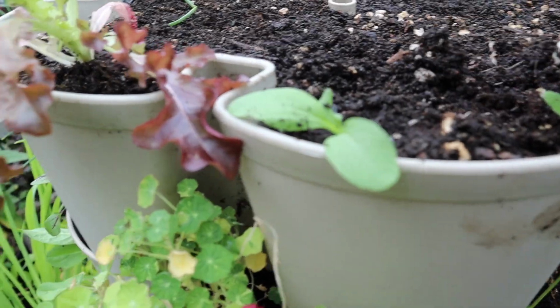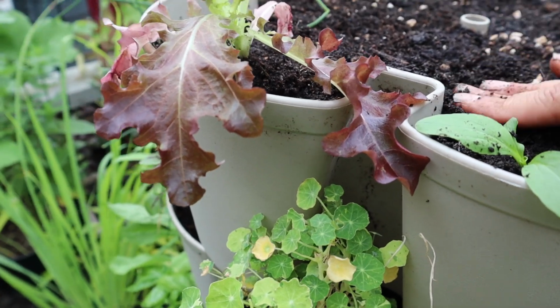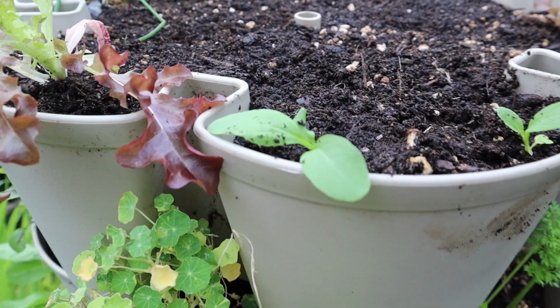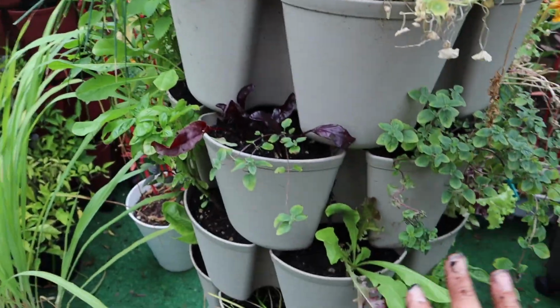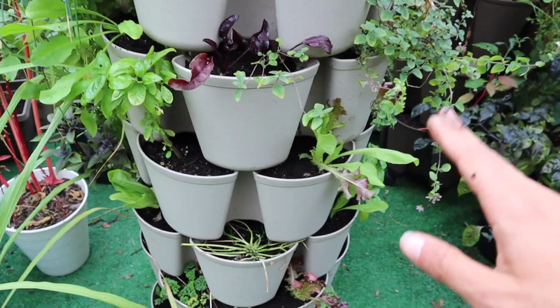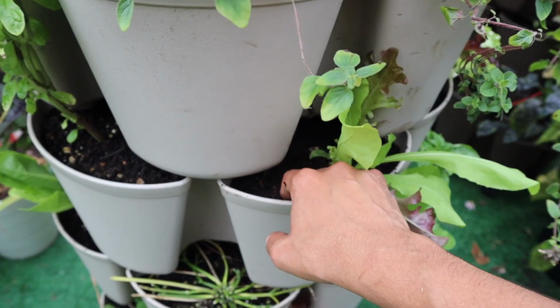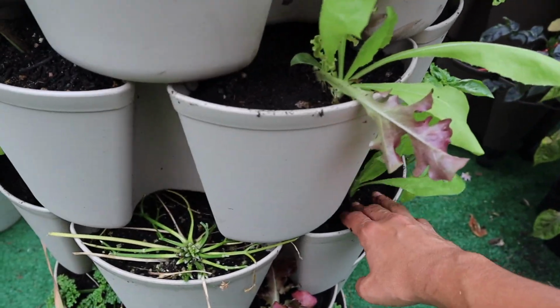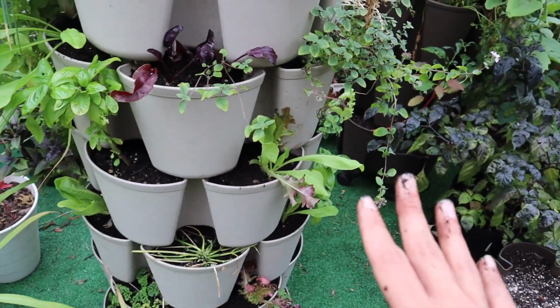I don't want to drown my seedlings either, so I think they're going to be okay. It's very damp and moist, but it's very, very important that you water your plants after you transplant them, so please don't forget about that step. I felt when I was transplanting that everything was very moist and damp, so these are still okay for me.